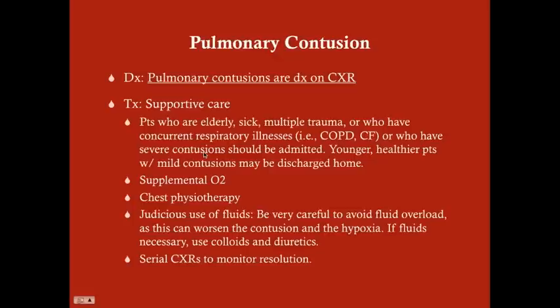So what do we do in general for pulmonary contusions? Do we admit them? Well, the problem is usually we don't know if the patient has a pulmonary contusion when they're in the ED. It takes a while to develop a pulmonary contusion, usually several hours. So the rule of thumb is if a patient who has chest trauma is elderly, sick, they've had multiple trauma, or they have a concurrent respiratory illness like COPD or cystic fibrosis, or they have multiple chest injuries, multiple rib fractures, which could lead to several contusions, then they should be admitted.